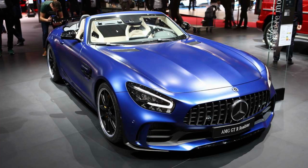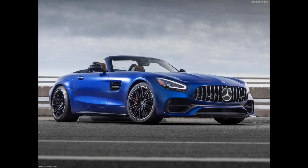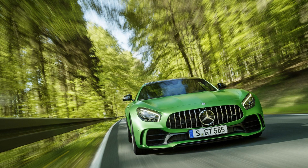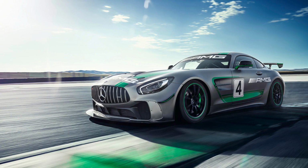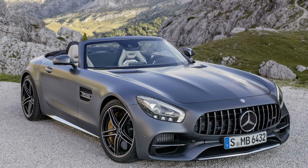Mercedes brought roadster versions for both the GT and the GTC, along with a facelift. The facelift increased the power output by around 10 horsepower, and the cars were given the Panamericana grille from the GTR, the GT3, and the GT4 race cars. Both the GT and the GTC roadsters used the active air management from the GTR to help with airflow and cooling. The GTC roadster retains the wider fenders of the coupe version.